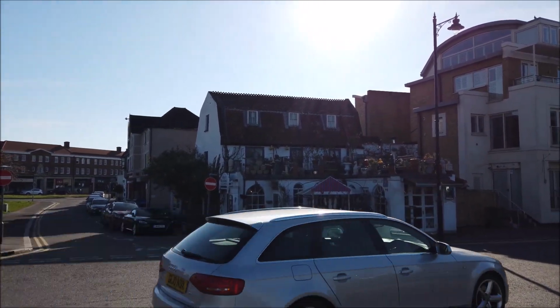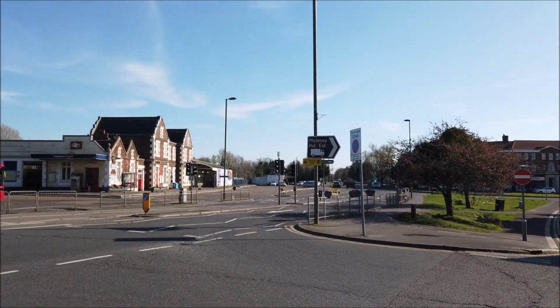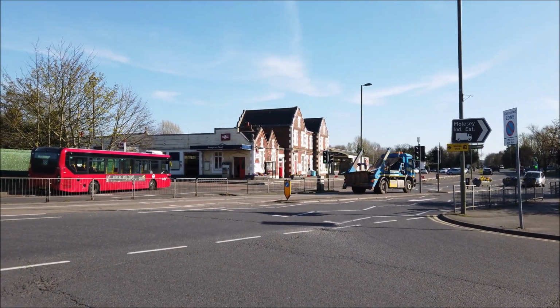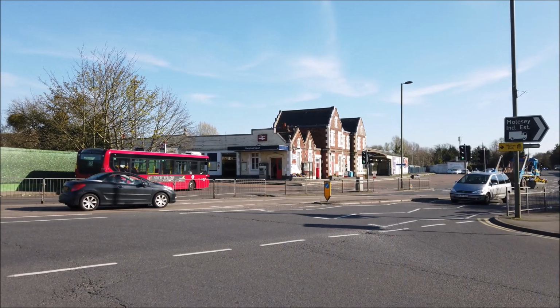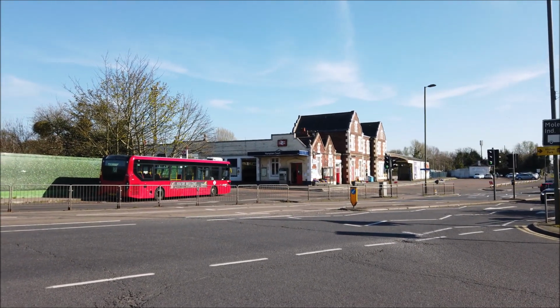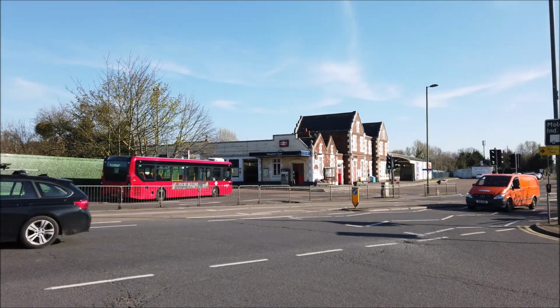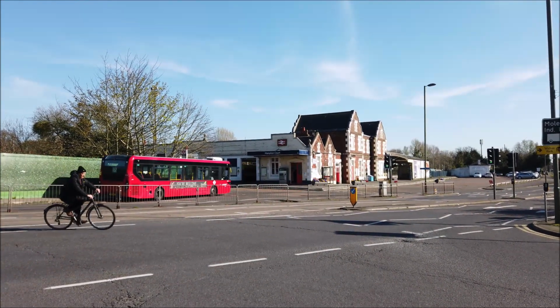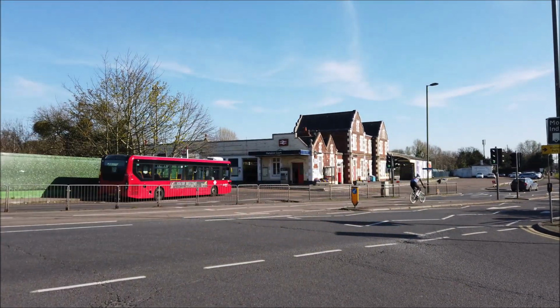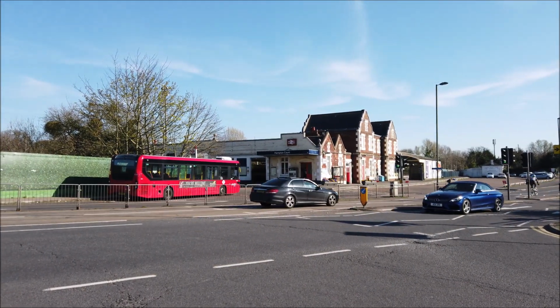So I'm going to stand here and point you over there, where you can see Hampton Court train station. As I said, it's about a half an hour train journey, 30 minutes train journey from Waterloo Station. It's a stopping service, so you get to stop at lots of the intervening stations. But I actually think it's quite a nice journey.